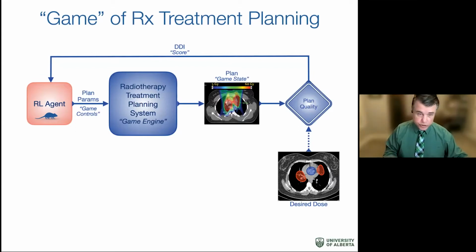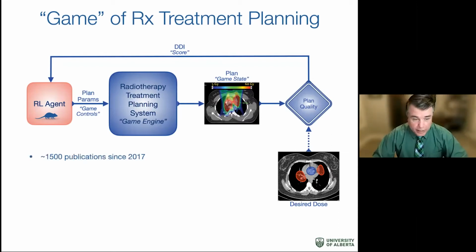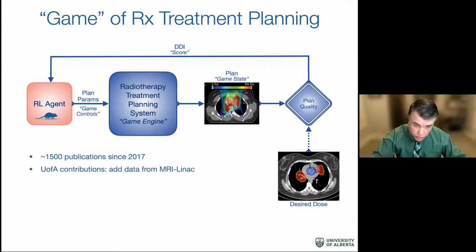And one of the barriers is the time it takes to make these treatment plans. So if we could accelerate this with an approach like this, it could be very beneficial. But it's a huge area of research, over 1,500 publications on using reinforcement learning for radiotherapy treatment planning since 2017, hot area. So where could we contribute as the University of Alberta?